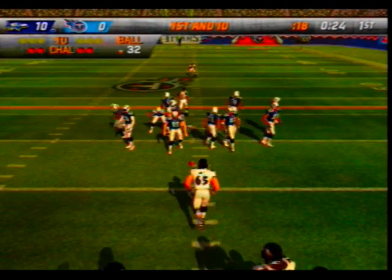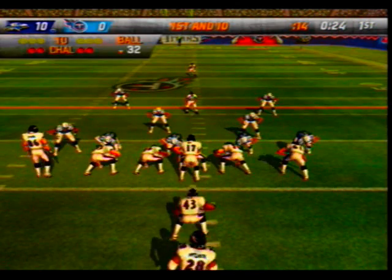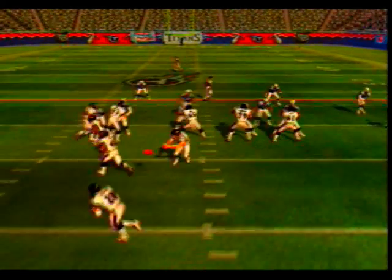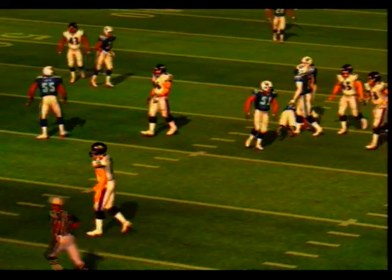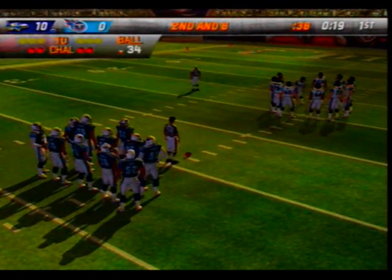Ball on their own 32-yard line. First and 10. The backs are lined up in an eye. Rivers sends a man in motion, going to the left. Nelson makes the play. Right now, they need to keep going at the defense with a run. Sooner or later, they'll be able to break one for a big gain. Gain of about a yard.